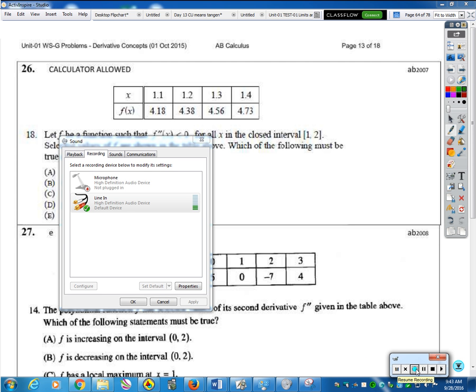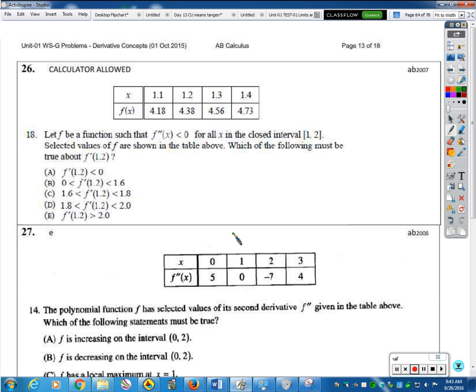Big hint for the test. Okay, a lot of people will say the following. They'll read a problem and they'll say to me, I don't know even where to start.